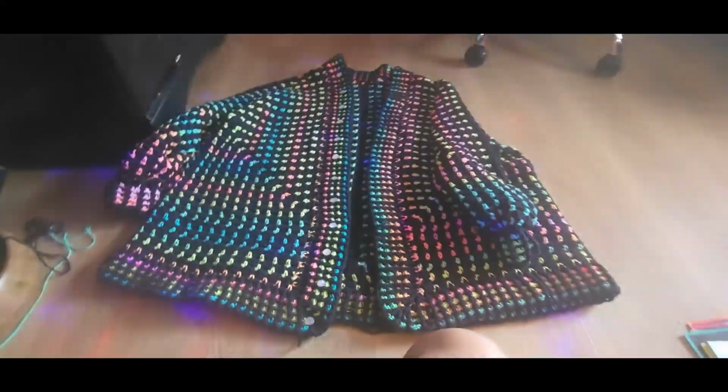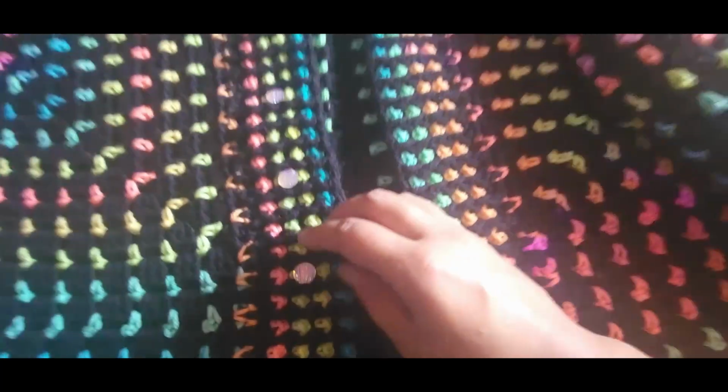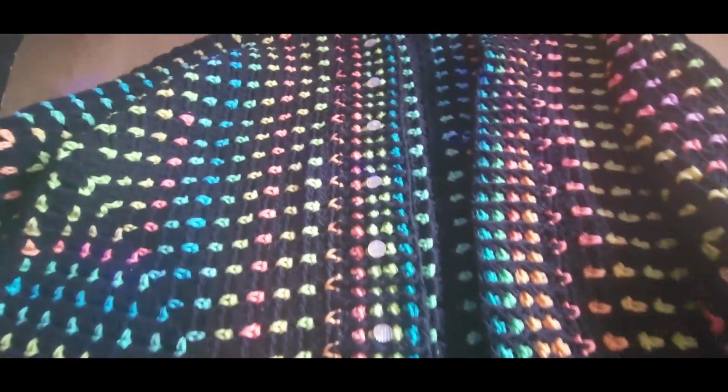Now that that joyousness is done, this is the finished product. And if I zoom in, you'll see that one goes sideways and that one goes up and down. And that's sideways. And then I gotta glue this one back on. That'll go up and down. All the way up.